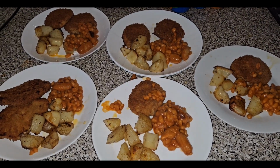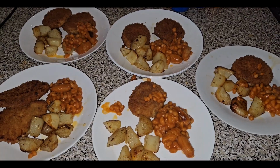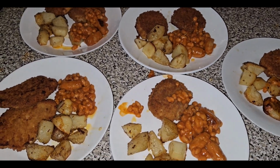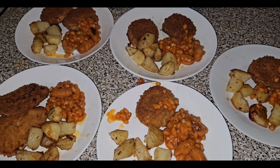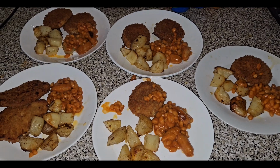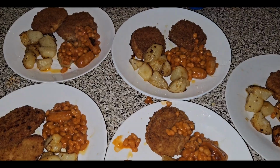Hi everyone, so for tonight's meal we are having chicken kebabs and chicken steaks with mini roast potatoes and beans and sausage. We used 3 tins of the beans and sausage and they are 49p for each tin, so it was just under £1.50 for those. We only used 1 bag of potatoes for this, so that was £1.29.